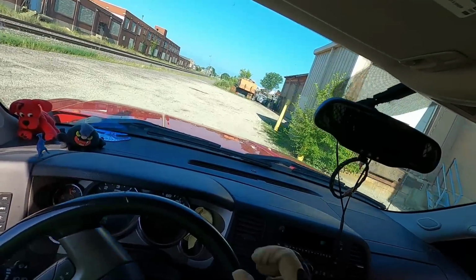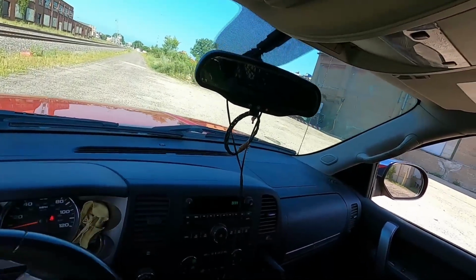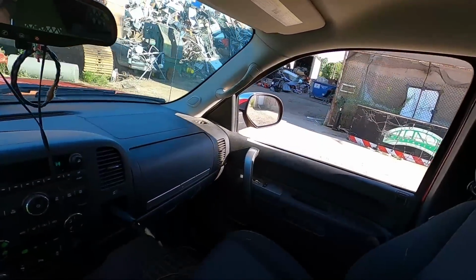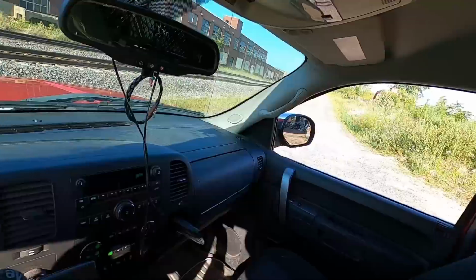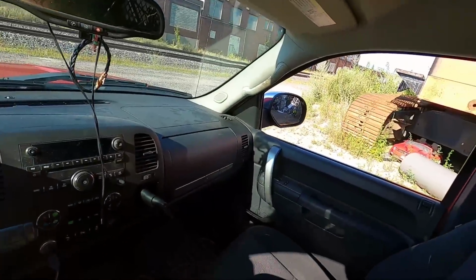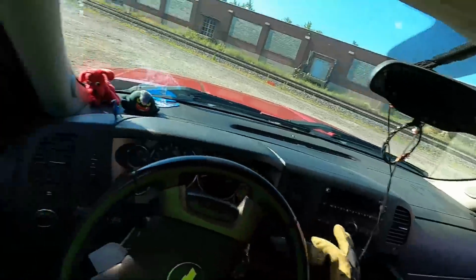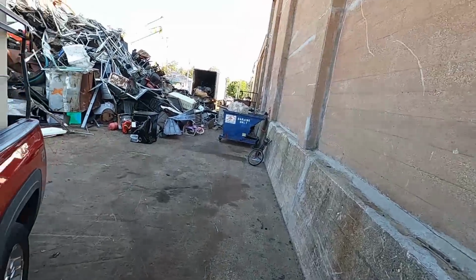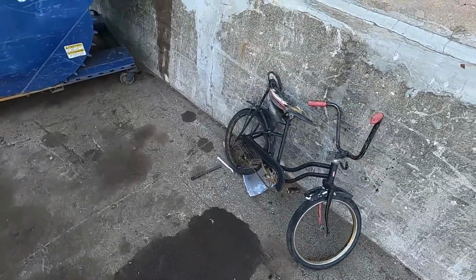Man, this is all cleared out. I like it. Okay. Yes. I can go to the pile. Don't need a honk. Oh, I see an old Schwinn bicycle. How's that? Wow, look at that thing. All right, I'm gonna back up 10 more feet. That's not a Schwinn, is it? It might be. It's kind of cool.